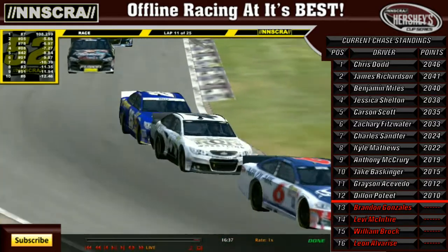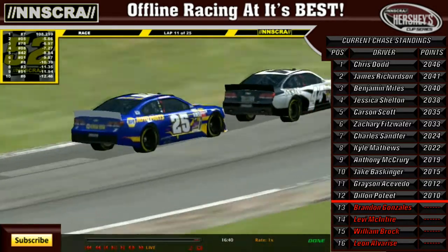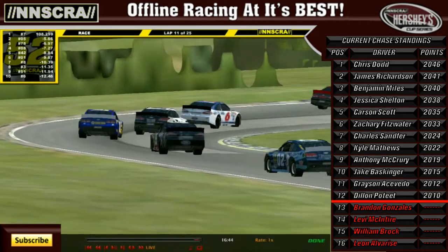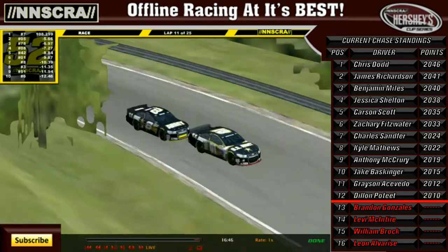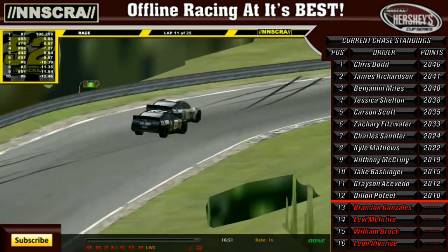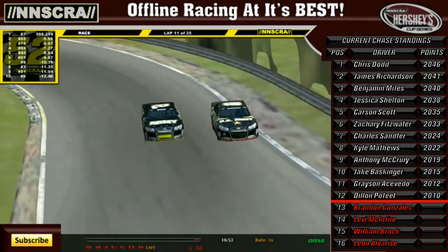Benjamin Miles fighting his way up here towards the front, no doubt about that, and he's definitely got a fast race car. You got to wonder about pit stops here, too. Nathan Hudson's got a huge advantage over everybody else. And I'm not really sure if pit strategy can help you cut down an over 5-second lead.